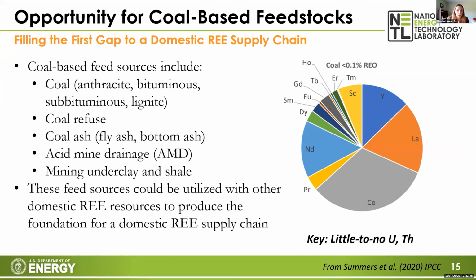So there are a variety of different coal refuse byproducts that we've been looking at. My team has mostly been focusing on coal ash and AMD. What's appealing about some of these is that there's little to no uranium and thorium, and the coal combustion or mining process often already concentrates some of the materials. So it's almost as if a processing step has already been done.